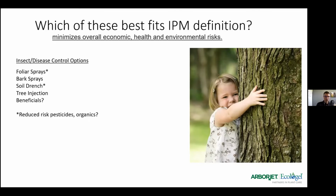Soil drench, kind of the same thing. You've got to think about everything else that's impacted. So your soil drench products, those really came about with the neonicotinoids, imidacloprid and dinotefuran. Well, now that same classification of insecticides, which are really great tools and were introduced to the market as kind of the reduced risk pesticides, they're now under a lot of pressure due to bees and the concerns with those products getting up into the pollen of the trees and things that are treated.